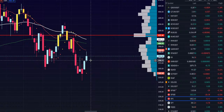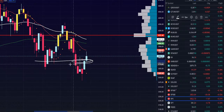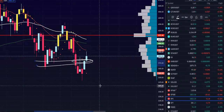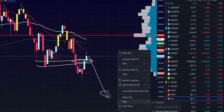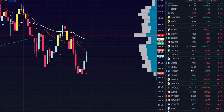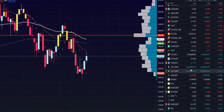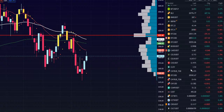If you see Bitcoin or the SP500 breaking this area, this pivot here, because this is the resistance, the support, you will see reversal and continuation. I mean, this is going to be continuation. Be careful here, because at least in my opinion, it's not very smart to just enter long. Try to control your emotions.